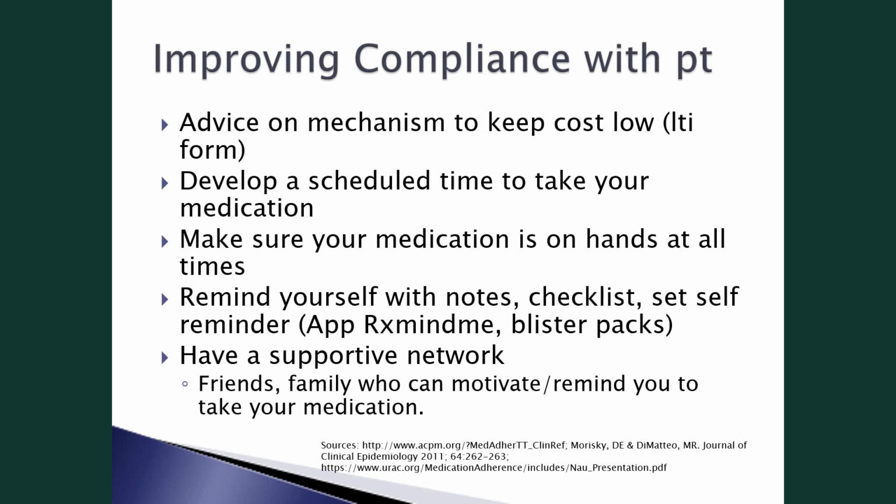Improving compliance with patients. Advice on mechanisms to keep costs low, the long-term illness form, is important to establish with the patients at the very start. This would help them to get the medication free. Develop a scheduled time to take your medication. Make sure your medication is on hand at all times. Advise the patient to remind themselves with notes, checklists, self-reminders, apps or blister packs from the chemist, which are very useful, and have a supportive network, family or friends who can motivate you and remind you to take your medication.